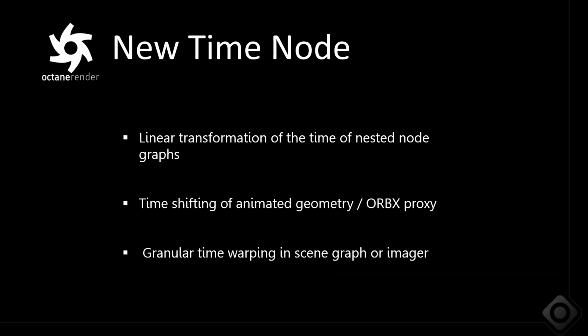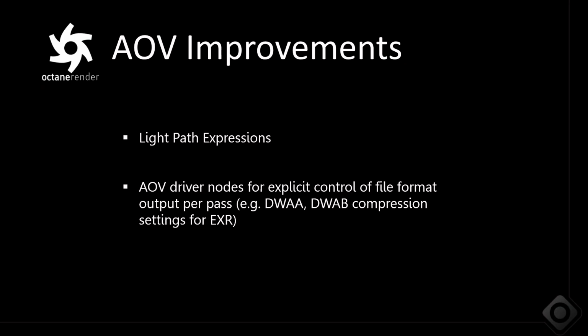We've also added nodes for time transforms. Those are things that have been missing in the core of Octane for a while, but they're coming in Octane 2023. And we're working on light path expressions and something very similar to Arnold's output drivers for images for all the new AOV features that we're adding. I will say that there's also a lot more going into Octane 2023 than just the renderer.